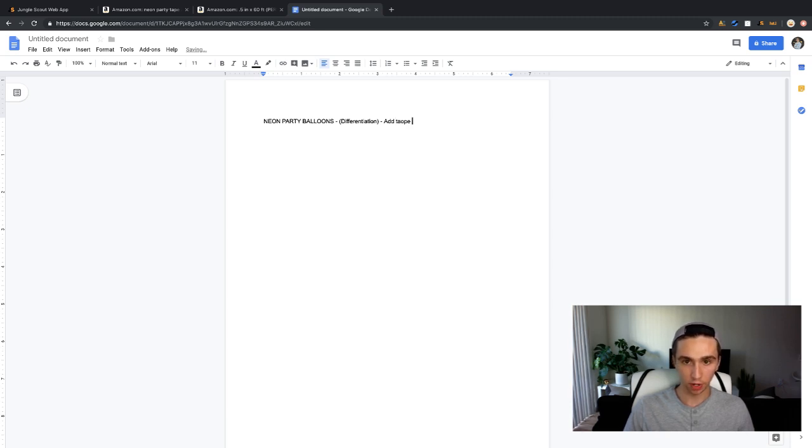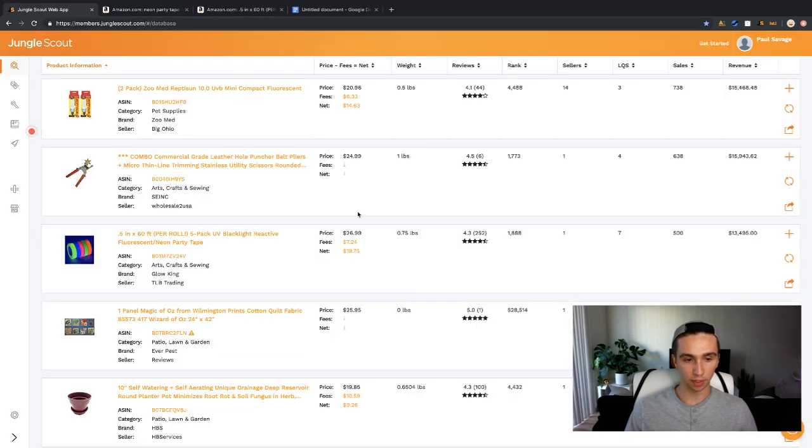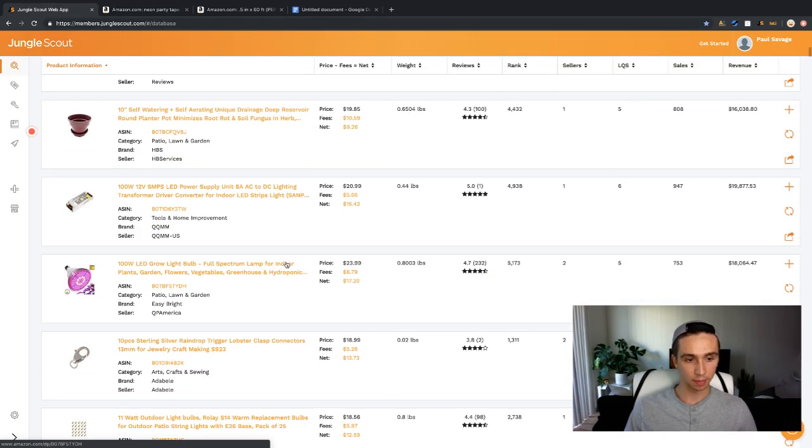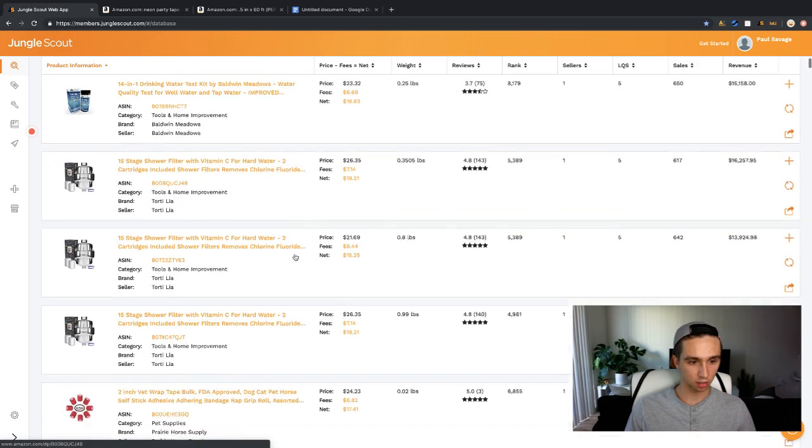You could put it the other way around too. Do like, you know, neon party tape, add balloons. Either way, we'll add it to the list. And we're actually going to go back to the web app and keep looking as well, because that's just one idea. We want to make this into a whole thing. Try and find a bunch of ideas.